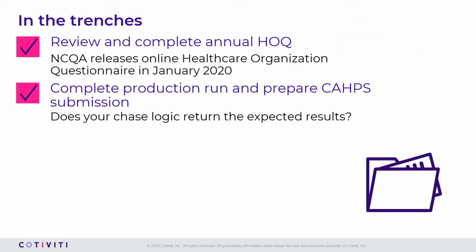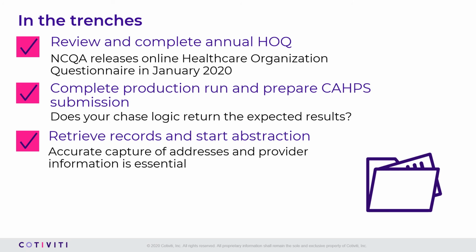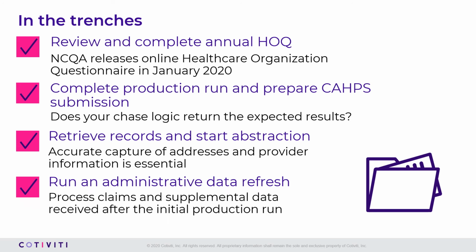Earlier is always better, but typically record retrieval and abstraction is underway in March. Cleaning up location data greatly improves the efficiency of this process. Double-check that the abstraction team is current on hybrid data collection requirements. Inter-rater reliability testing should be done at this time. Finally, you'll want to refresh administrative data to process anything not included in your initial production run. All supplemental data should be approved by March 31st.